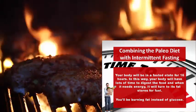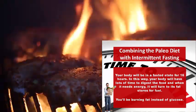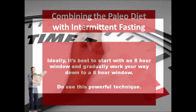And this way, your body will have lots of time to digest food, and when it needs energy, it will turn to its fat stores for fuel. You'll be burning fat instead of glucose. Ideally, it's best to start with an 8-hour window and gradually work your way down to a 6-hour window. Do use this powerful technique.